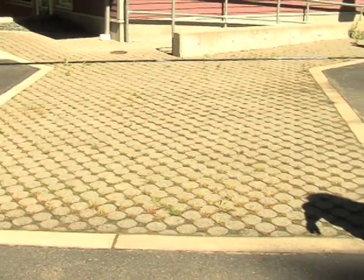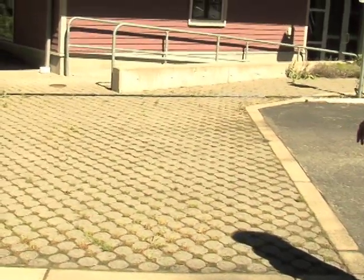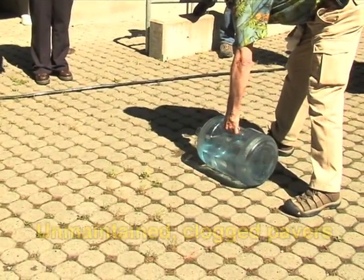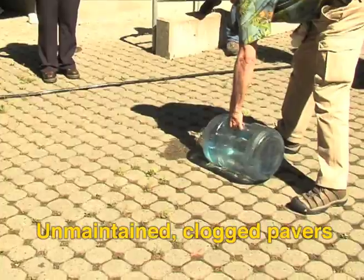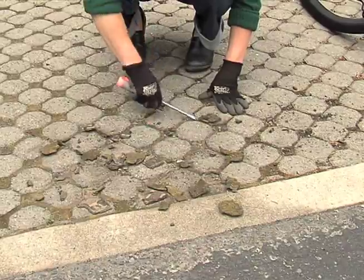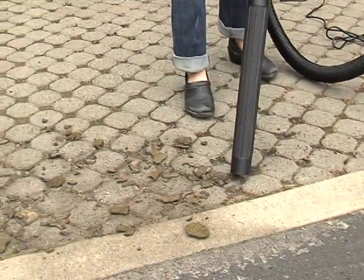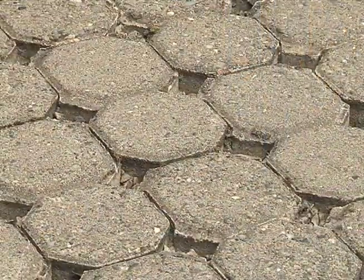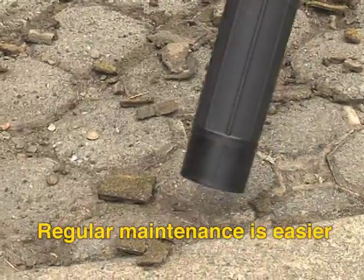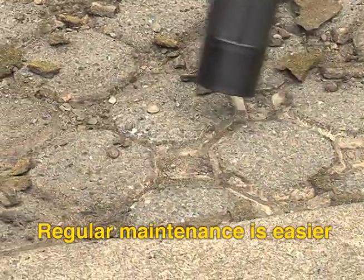Here, we see permeable concrete interlocking pavers that have been unmaintained for several years. This area is also subject to regular sediment deposition from adjacent conventional pavements. These pavers are no longer absorbing stormwater at the high rates they were designed for. To restore these pavers, we simply scraped up the cap of moss and silt on top and then vacuumed. It was surprisingly quick to restore these pavers. As a reminder, easy annual vacuuming would prevent the need for restorative cleaning like this.